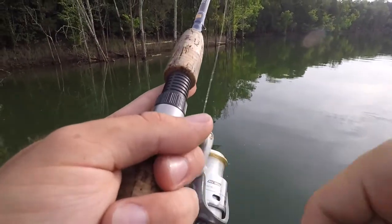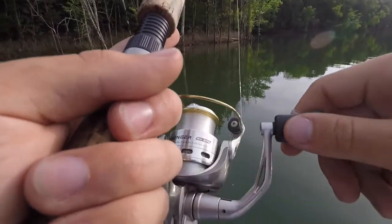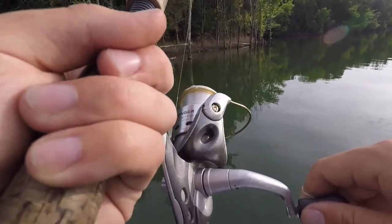There's another gar in the water. Well, I think I've about given up on catching bass today. I think this is gonna be a species day.